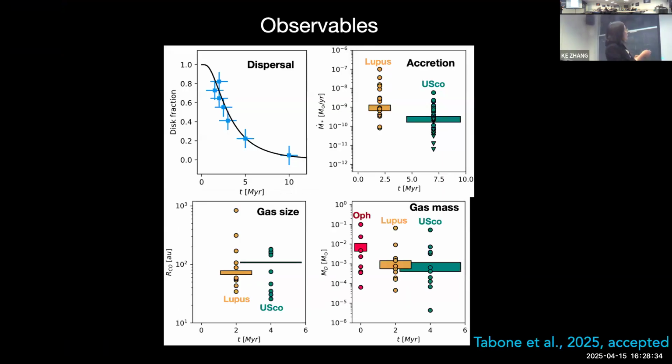We have the disk fraction. We know the number of young stars with disks decreases over ages, so we try to reproduce those. We also know the accretion rate, the mass accretion onto the central star, which can be measured by UV or accretion tracers like H alpha, so measuring how much flux goes to the central star on average. This is from other observations, not from H-Pro directly, but for the same star forming regions, we have constraints. And we know the gas disk size in our measurement, the median value and the individual values. And we also know the gas mass across the three regions.